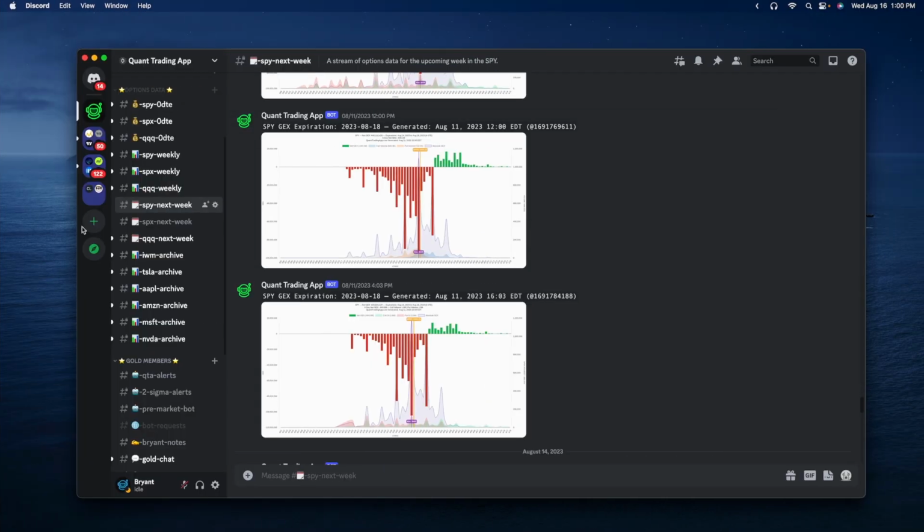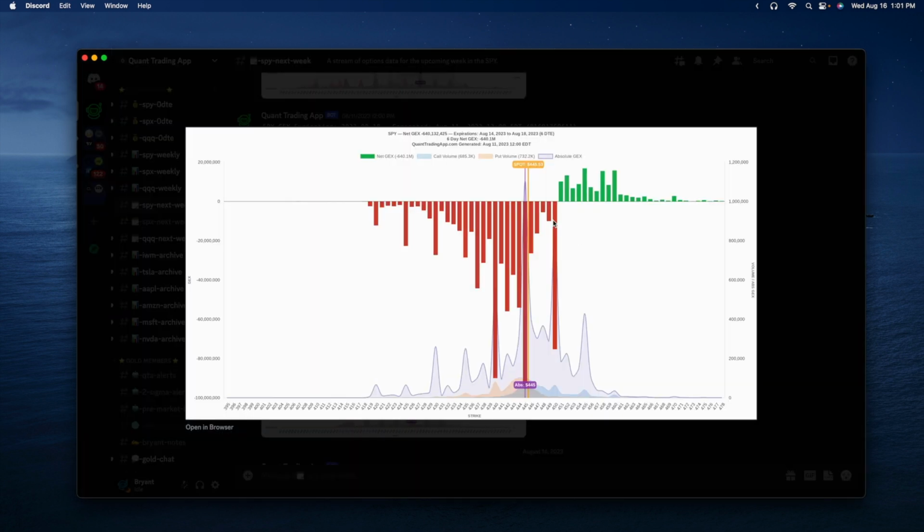If we take a look at this right here, this is just the gamma exposure. This was at August 11th, so again, last week Friday. This is in the middle of the day. Generally, I like to take a look at this when I'm deciding what type of swing trades I want to put on for the next week or the next 2 weeks. We can see that the SPY was at 455.3.